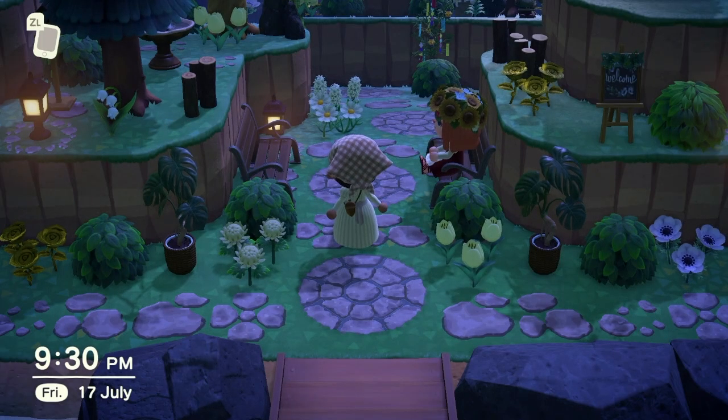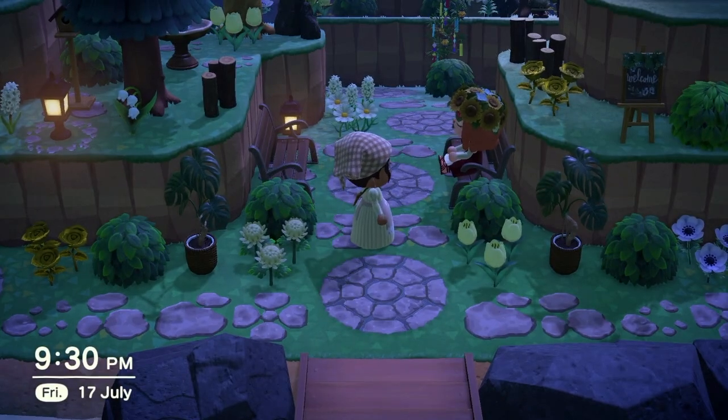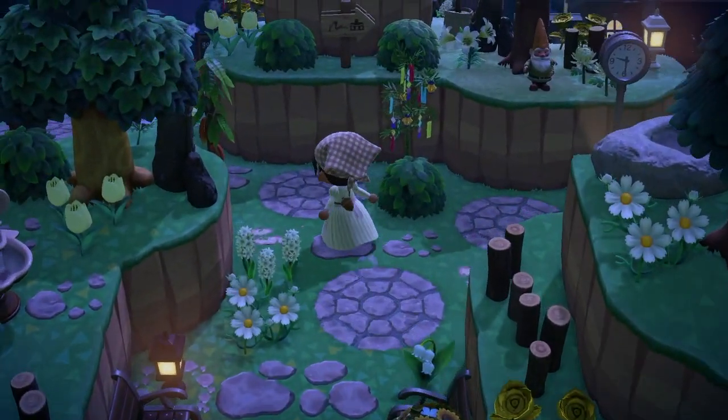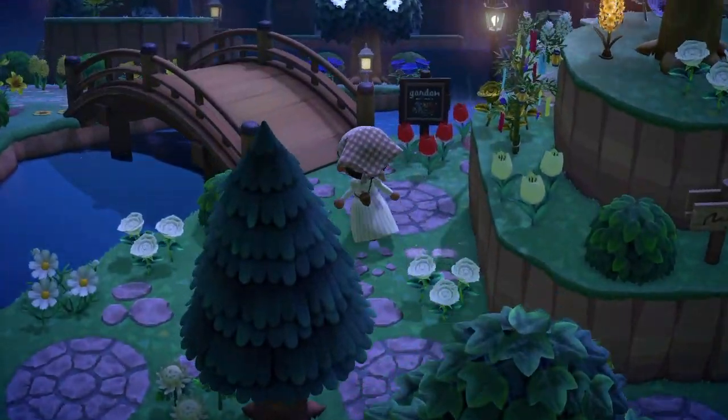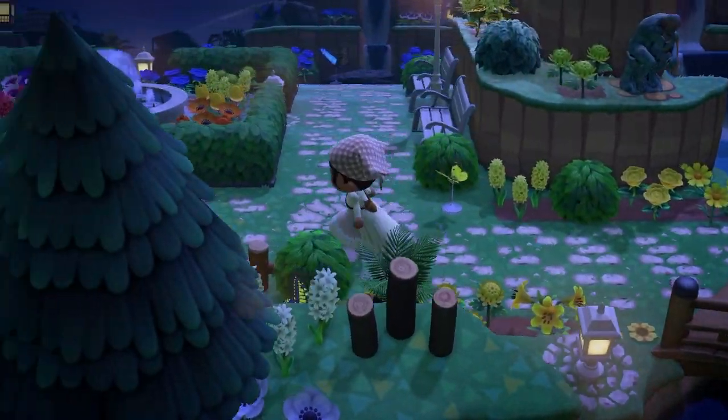So I love the theme of your island. Can you describe it in your own words and also mention if something specific inspired you? Because I know you said it's named after Rivendell. So yeah, if you can talk about that.